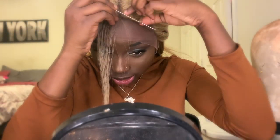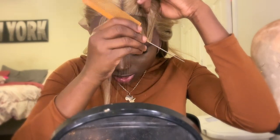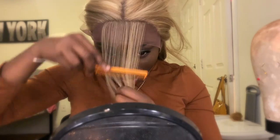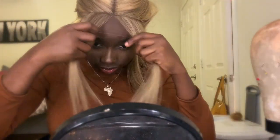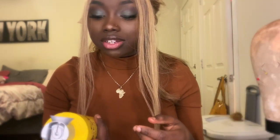This is what I like to do when I have a new wig that I haven't put on yet. Y'all about to see. Just watch. It's gonna be a quick install. I don't plan on keeping this on for long. I don't want to sit it on my head for days. Let me say that.